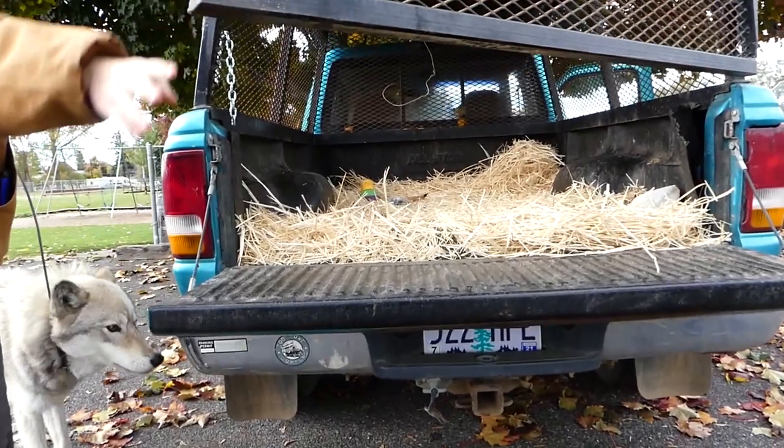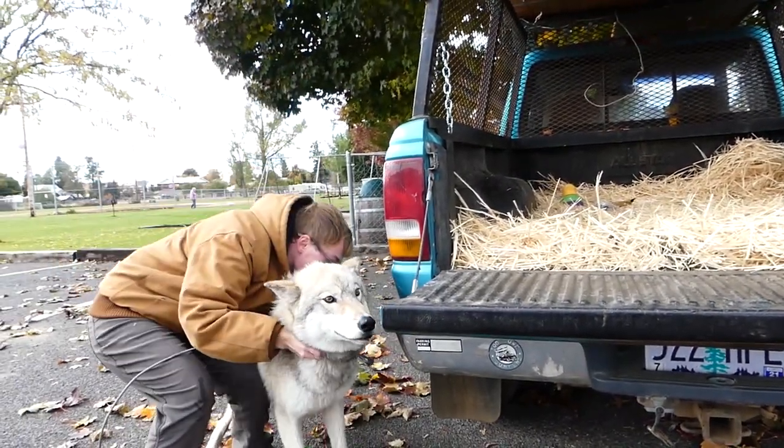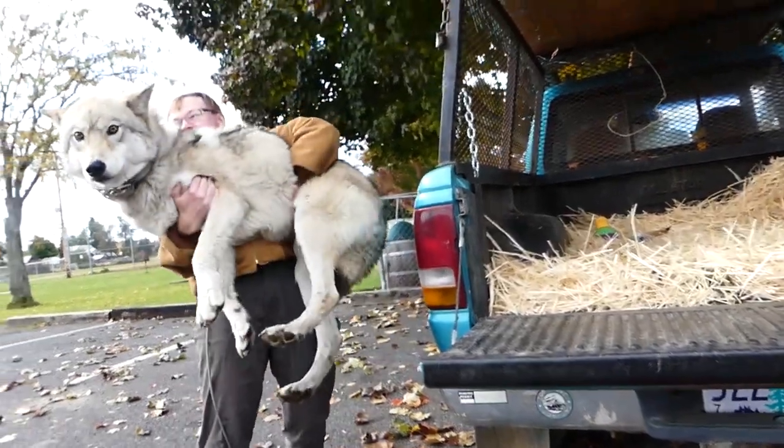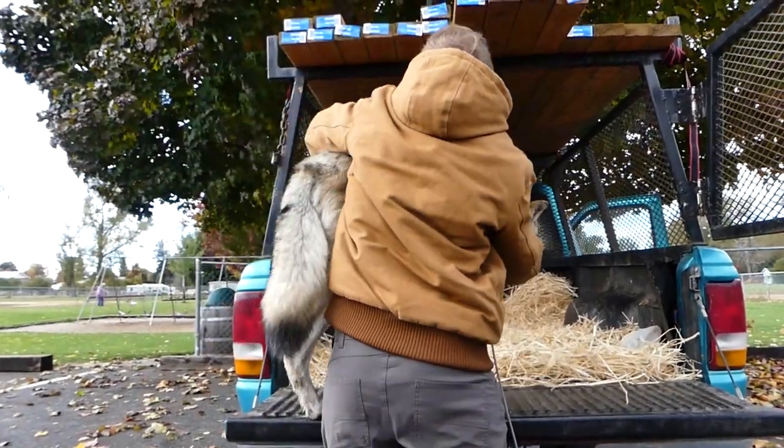Normally he'll jump in if we're going home, but this is something where he doesn't like to go. He will bitch at me about it, but puts up with it completely. It's like, dang it. It's like, Dad.